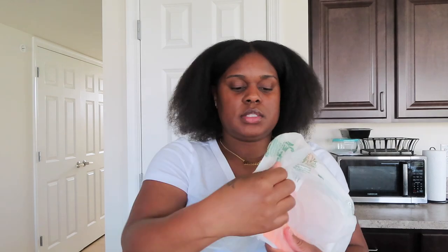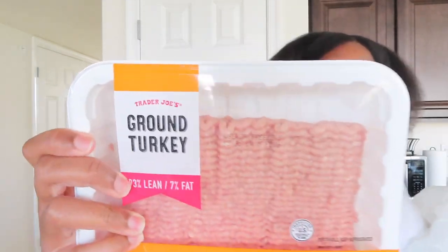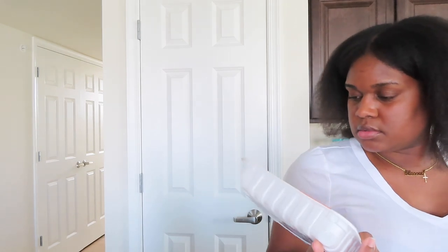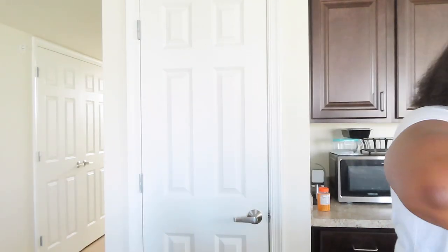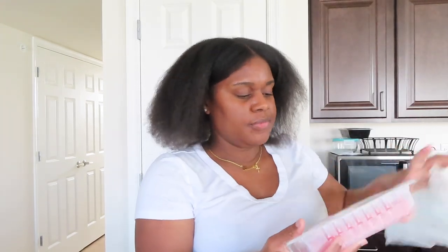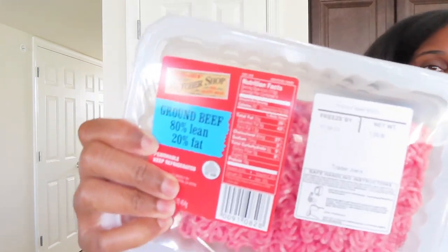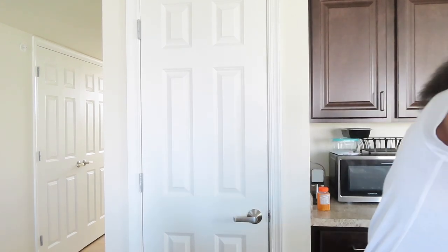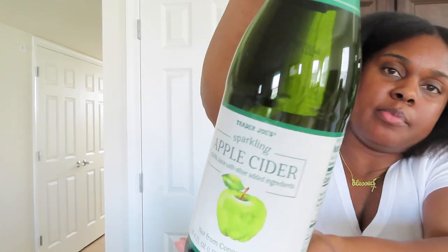And then I got some ground turkey. Hopefully this is the right one. I think it is because it looks fatty, I guess. One time when I went to Wegmans, I got the super lean one and it was disgusting. I did not enjoy it at all. And then the last meat I got was ground beef. And then I got this to try, sparkling apple cider.